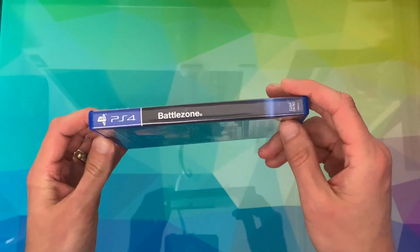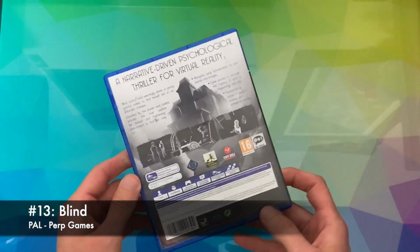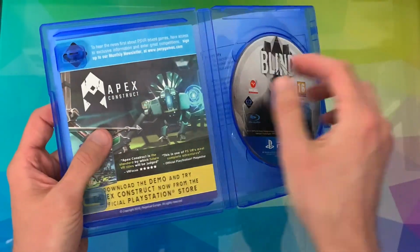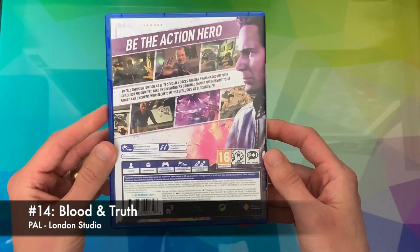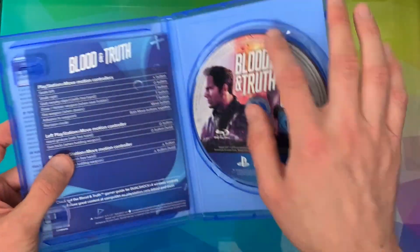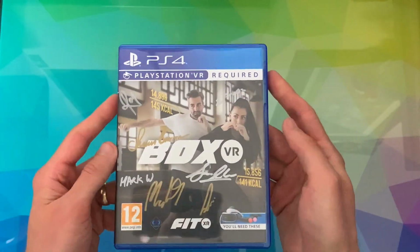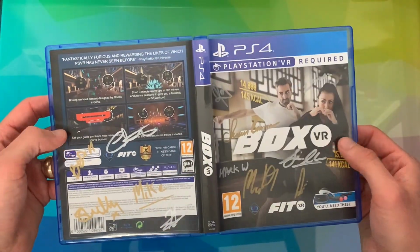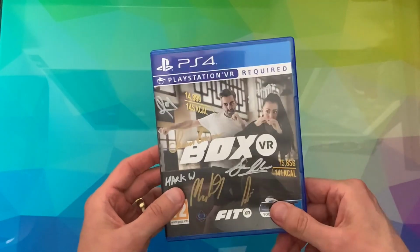Next up is Battlezone. This was a launch title, wasn't it? And then next up we've got Blind. And next up, Blood and Truth. Hopefully I do put my games in alphabetical order, so hopefully I haven't messed up the order at all. Prone to do that mistake occasionally. Here's Box VR, another Perp release with the signed case there. Pretty cool, this one on the back there. Bravo Team.